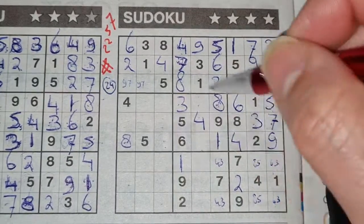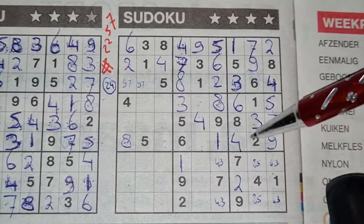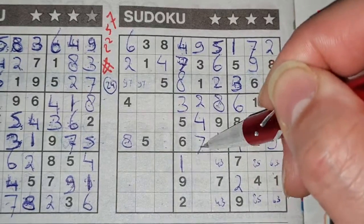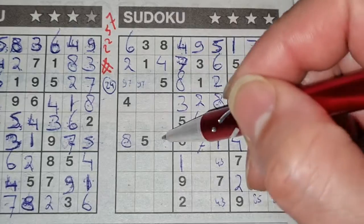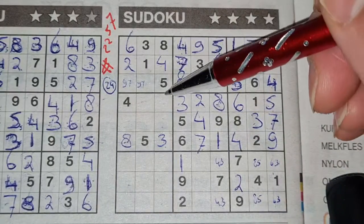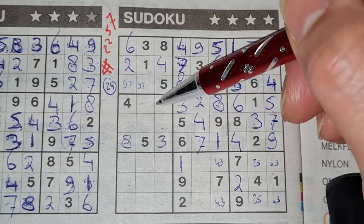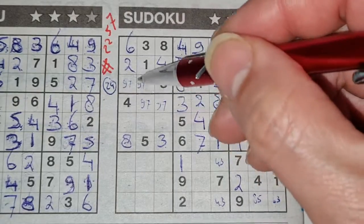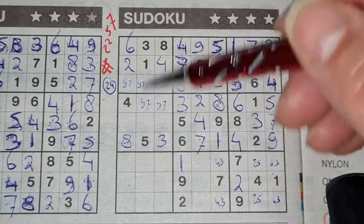2 boxes left in this big square for the numbers 2 and 7. We see here 2, no 2 there. 2 should be here, and the 7 goes there. 1 box left in this row for the number 3. 2 boxes left in this row for the numbers 9 and 7. 9 and 7. I cannot fill this yet. Need to wait, but we have a pair here. 9 and the 7 in this column.